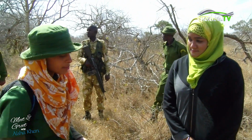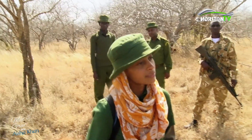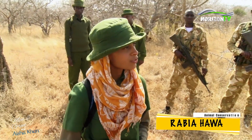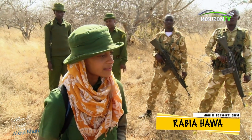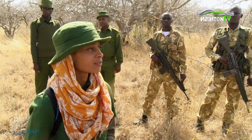Another thing that I can maybe mention to you about wildlife and their relation to the environment is there's a specific species of tree, and that tree can't germinate unless the seeds have passed through the gut of an elephant.